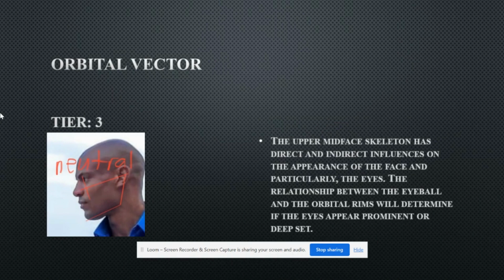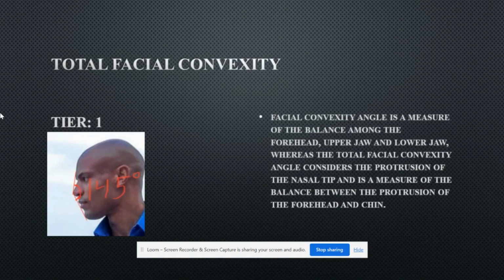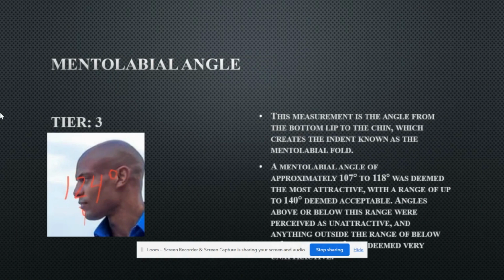His orbital vector is neutral. As you can see, that line past the eye all the way down to the side of the cheekbone is neutral. His total facial convexity is really good, actually. He does have somewhat of a protrusive nose relative to the face, and yeah, that's why it's a tier 1. Mentolabial angle is 124 degrees.